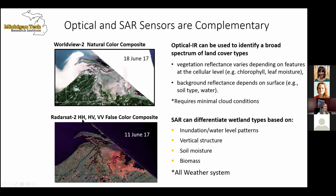HH is sensitive to moisture condition, and VV is also to some degree. So you can see some variation in the wetland area of Bad River, coming out orange and blues. And what you're seeing with the Worldview data is nanometer wavelengths, and that's similar to what you see with your eye, but it also goes into the infrared.